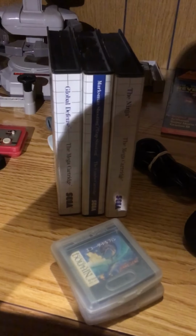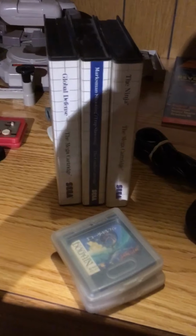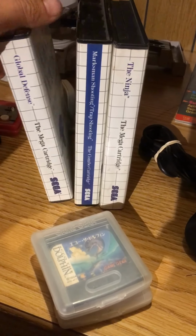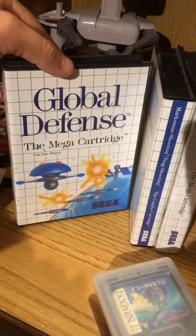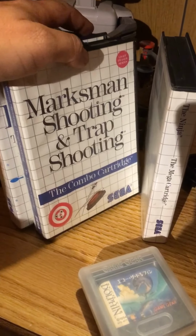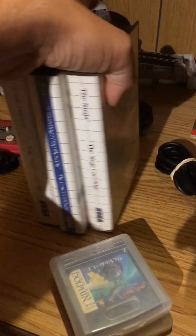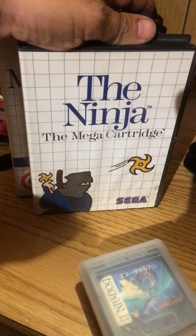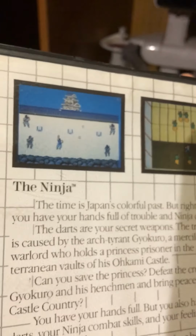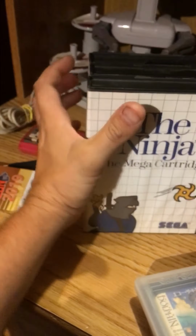We left off with the ColecoVision stuff, so now we're moving on to Master System and Game Gear. I'm not sure if I've got any of these or not. I don't think I do, so I went ahead and picked them up. They were pretty cheap. I got Global Defense. I've got Marksman Shooting and Trap Shooting, which I believe uses the light gun. And the Ninja. I've never heard of this one. Obviously, I've heard of Shinobi, so I don't know how familiar it is, but looking at the graphics on the box, it doesn't look anything like Shinobi, so I have no clue.